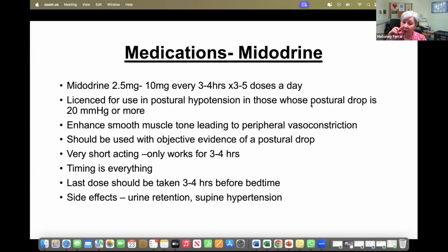We get lots of patients referred to us and they're taking it 4, 5, 6 hourly. And of course, they're saying they're getting dizzy, but actually when you quiz them about it, they're taking it with their breakfast, so they're not taking it before they get out of bed. So they've got this period when they've got to get in the shower and they're becoming hypotensive and passing out or feeling like they're going to pass out. And then when it's wearing off, they get the symptoms back again. So the timing is the most important bit about midodrine.